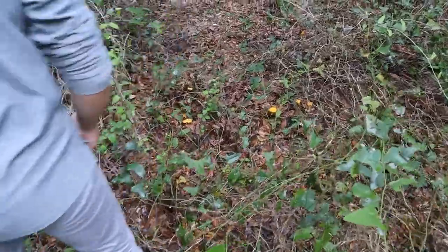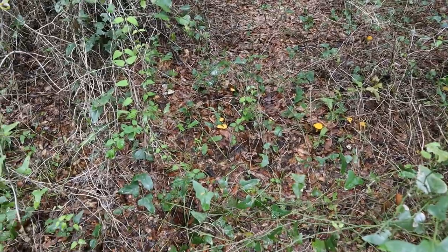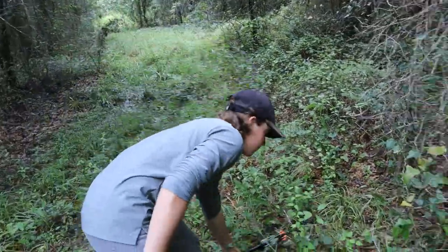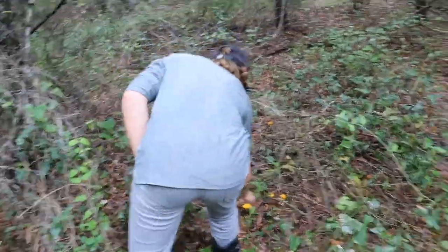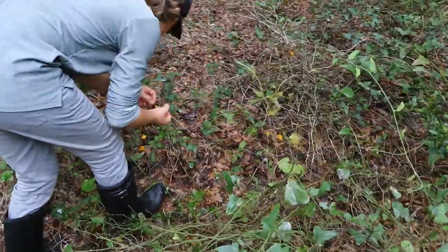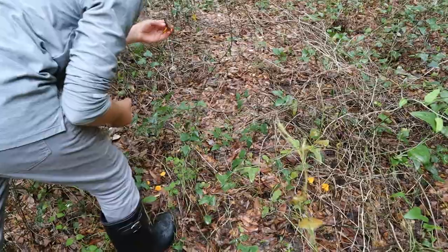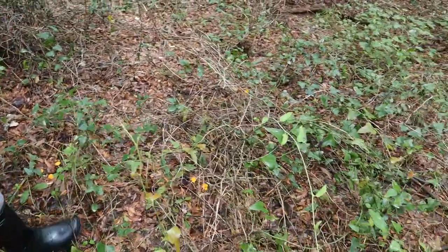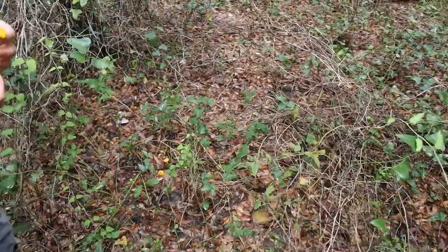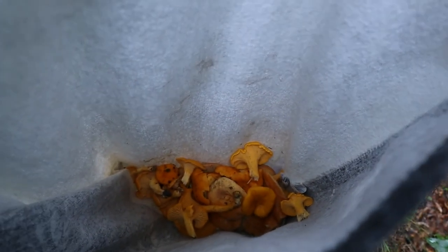Oh, good find. Judah just found a patch of good ones. Putting his darts away so he doesn't accidentally poke himself. Get a little pile of them in the back here.